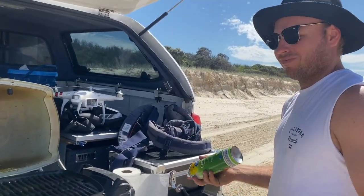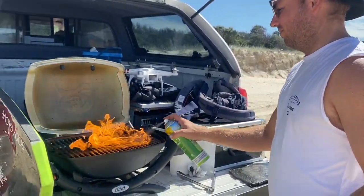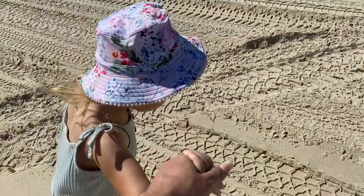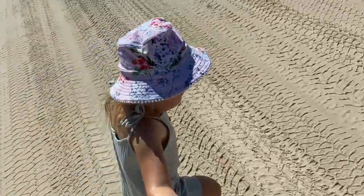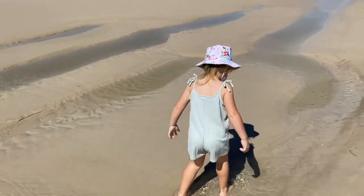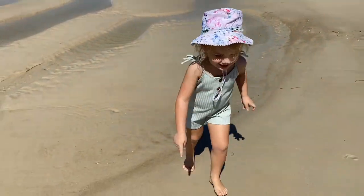What you cooking? A couple of snags. Snags on bread? Eddie likes them well done. Oh gosh, what a place to have lunch. Abs, let's go check out the water. What do you reckon? Pretty cool? Yeah. What about that one? Yeah.